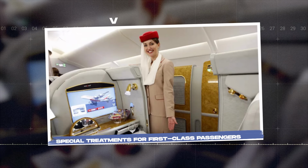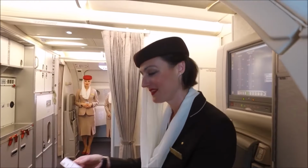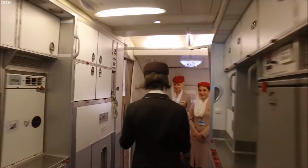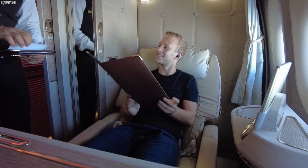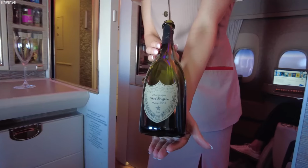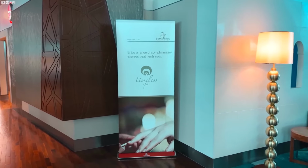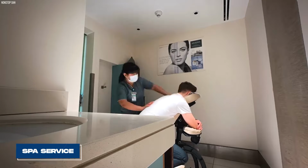Special treatments for first-class passengers. In Emirates First Class, special treatment begins the moment passengers step on board. The airline takes pride in offering a range of personalized services and amenities that cater to its elite clientele's individual needs and preferences. One of the most talked-about features in Emirates First Class is the spa service.